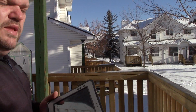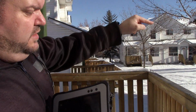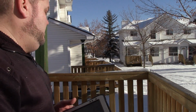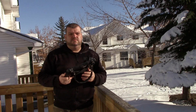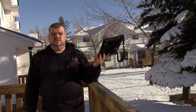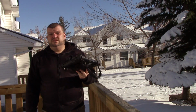And let's do one more, but we will do it from here onto the ground into the snow. So probably about a 2 meter throw. Okay, so the ground is about 2 meters away from me. So what I'm gonna do is throw the tablet onto the ground into the snow right now, and then we'll see whether it works.